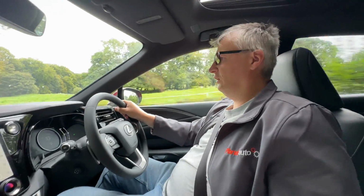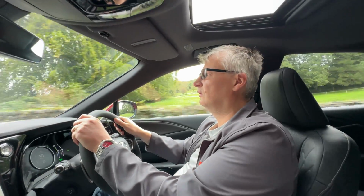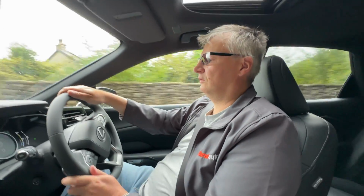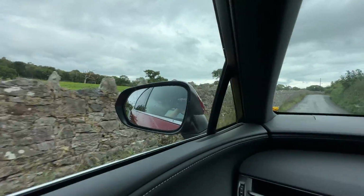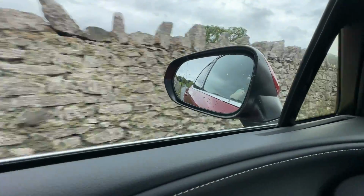We're just under 50, so it's certainly increasing. Transitions, it's in EV now and back into hybrid and EV again. Could you tell? No. Smooth. It was very, very smoothly done.